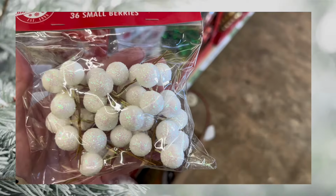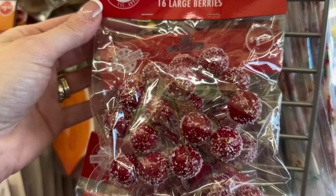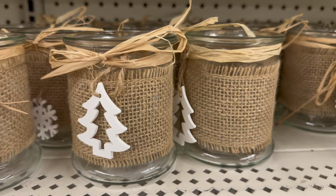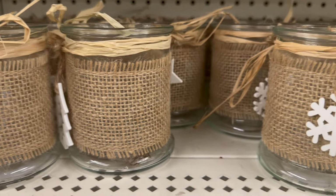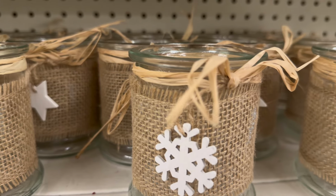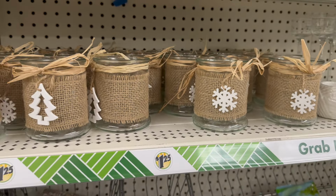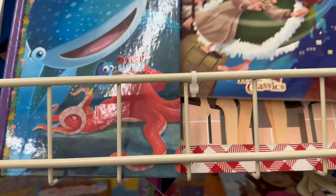And along with that, I picked up some of the berries. So I went ahead and got some of these white, and I also got these 16 large berries for the project. Now this is a new item alert. These are beautiful in the glassware area. They each have their own little design. There's some Christmas trees and some snowflakes on there. $1.25 is a great deal.